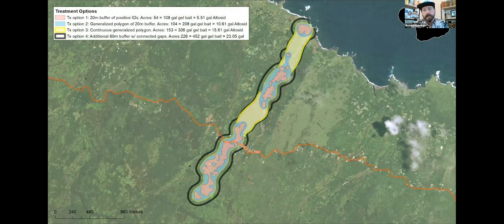Now, before I get to that, these are several different options of the area that we could treat. We need to treat the infestation beyond where we know it is, and even further than that, because there are so many unknowns. We need to pick a wide swath around it where we know there aren't ants and treat everything inside to make sure that we're getting it because of all of those knowledge gaps from the extreme terrain and the vegetation.